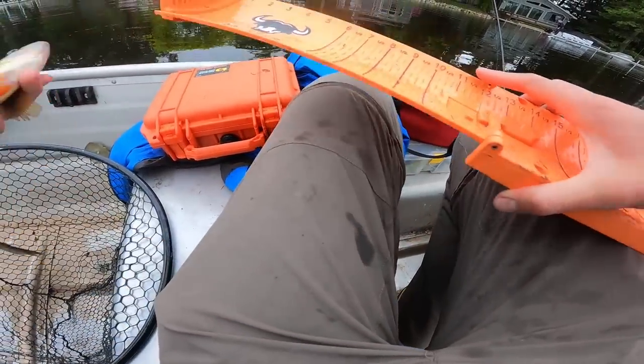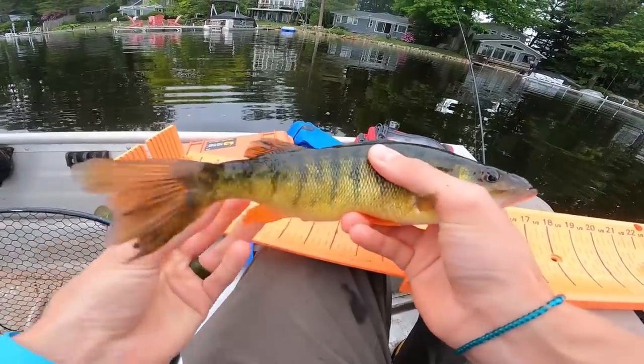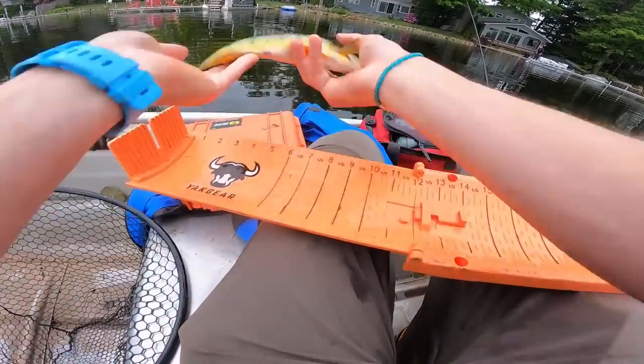I think I caught a 13 this year. That's a really long fish. Look at that fish. That's a beauty. That's a healthy fish. That's a 7-striper.